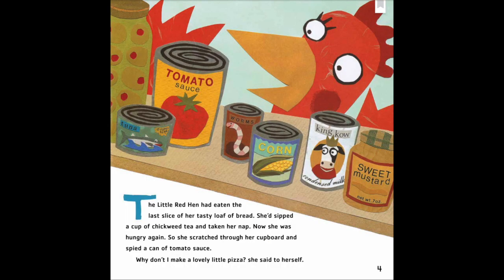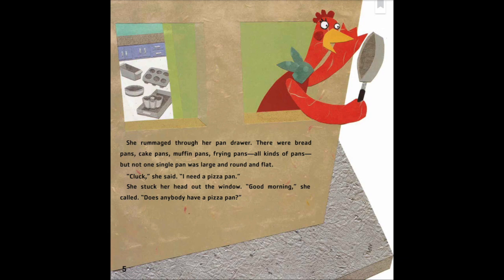The Little Red Hen had eaten the last slice of her tasty loaf of bread. She'd sipped a cup of chickweed tea and taken her nap. Now she was hungry again. So she scratched through her cupboard and spied a can of tomato sauce. "Why don't I make a lovely little pizza?" she said to herself. She rummaged through her pan drawer. There were bread pans, cake pans, muffin pans, frying pans. All kinds of pans. But not one single pan was large and round and flat. "Cluck," she said. "I need a pizza pan."